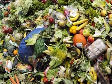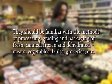of pilferage. With regards to the purchases of food, the staff must have the qualifications required to make the right decisions. Knowledge of all the food raw material to differentiate the grades and varieties. They should be familiar with the methods of processing, grading and packaging of fresh, canned, frozen and dehydrated meats, vegetables, fruits, groceries, etc. They should be well versed with seasonal availability of fruits, vegetables, seafood, etc.